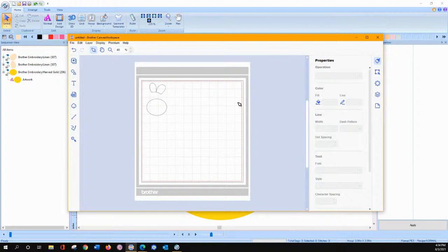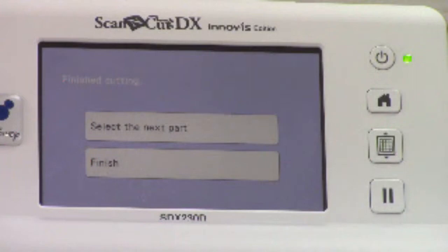All right. You ready to flip over to the ScanNCut? Sure. I guess I do have to change cameras. Otherwise, you're not going to see the ScanNCut. You're going to see me at my desk. All right. Now we see the ScanNCut.